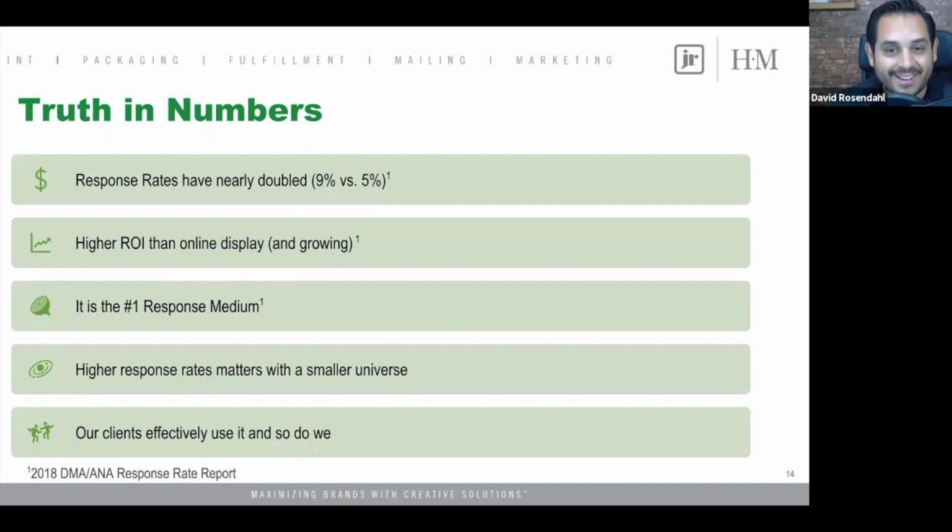Now, I'm a numbers guy. I love data, especially when it pertains to sales and marketing. And so we pulled these stats. They refresh about every 2 years. This is about maybe 18 months old or so. And this is looking at kind of what's happened with direct mail over the past couple of years. And what's really interesting is that response rates for direct mail have almost doubled, about 9% versus 5% when you compare it to digital channels. That 9% response rate happens to be with a house list, but still, that's an impressive response rate.